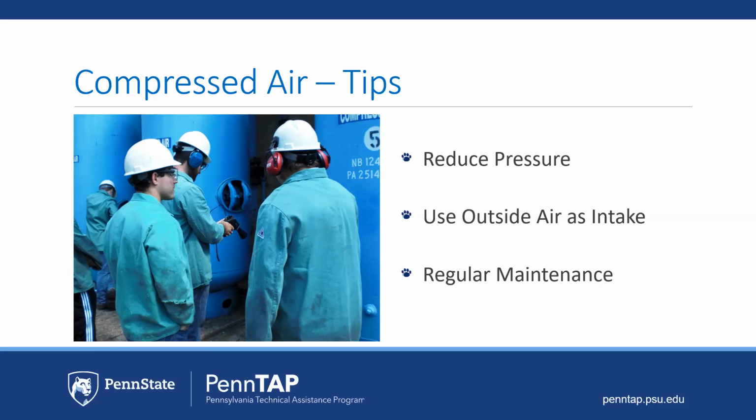Regular maintenance is also key to running your compressor efficiently. Activities such as checking your filters and condensate traps regularly, or changing the oil as specified in the owner's manual will increase efficiency. Also, you may want to consider using synthetic oil as it lasts longer and will save you on maintenance costs.